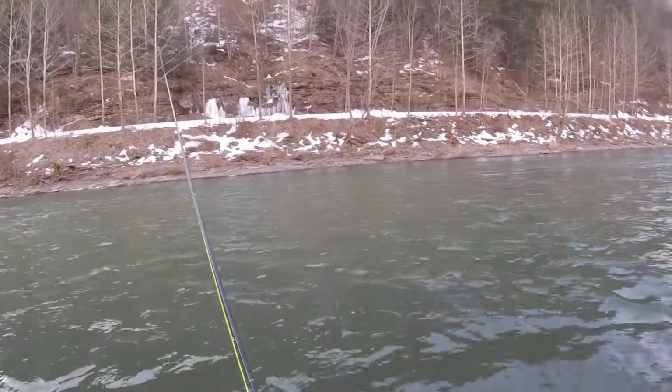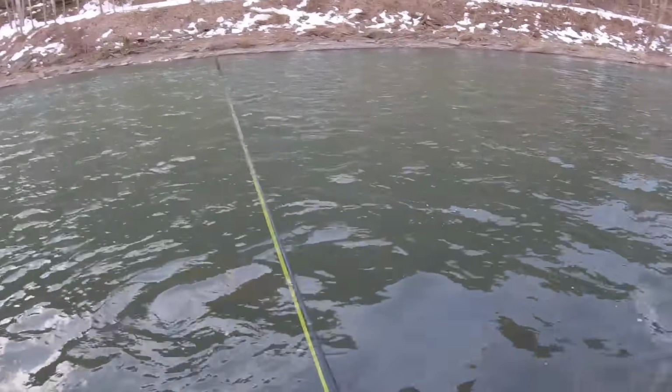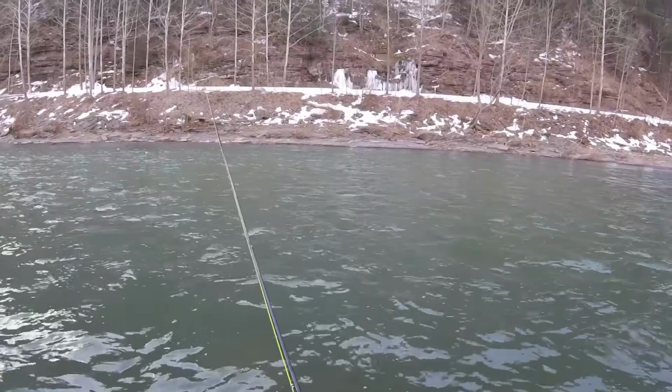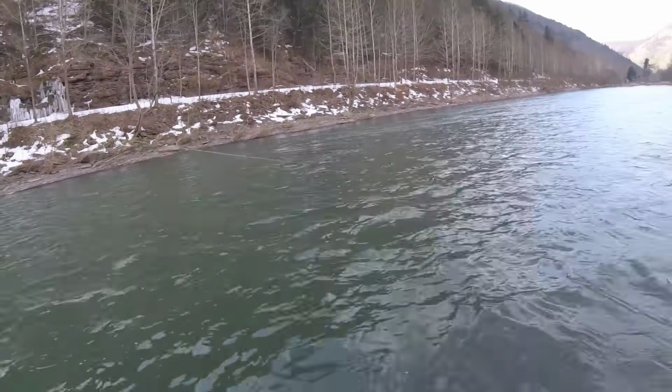Oh, man, that was a nice fish. I saw that fish come up to the surface when I first hooked him before I turned the camera on. He was a good, I don't even know, big. 16, 17, 18 inches again also. Wow. Okay, let's get back. My third one on here.